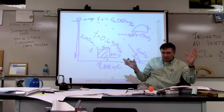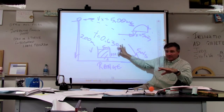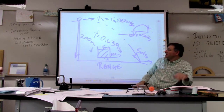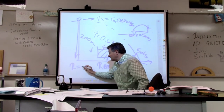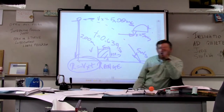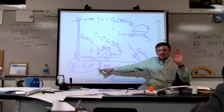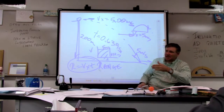That's it, okay? It doesn't have to be all the way to the ground, but a lot of times it is. So range is just the horizontal distance. This range is going to equal your horizontal velocity times time. So range is going to equal Vx times time. All this is a very, very fancy way of saying distance is velocity times time.